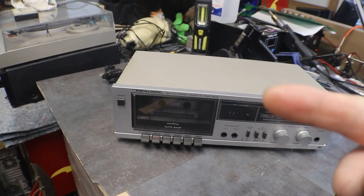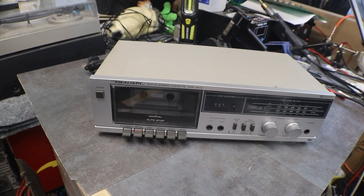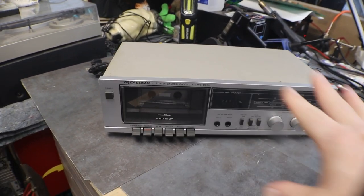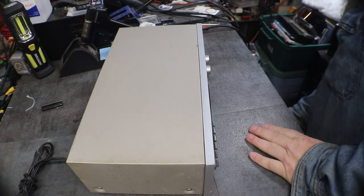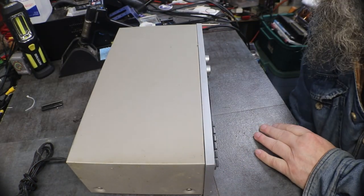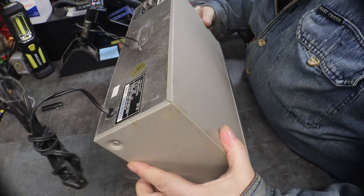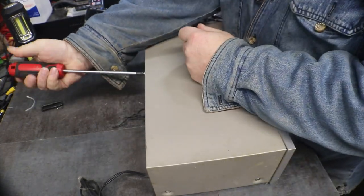And I will get you set up over there, and we'll take the top off of this and see what kind of wonders we have with our Realistic. Okay, looks like we got two Phillips screws on either side. I don't think there's anything on the back. Yeah, we got one on the back. Let's go ahead and we'll get rid of that one first.